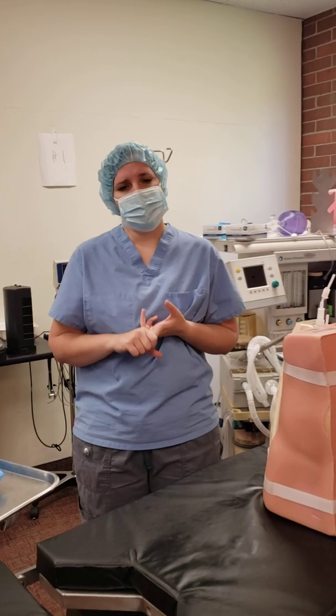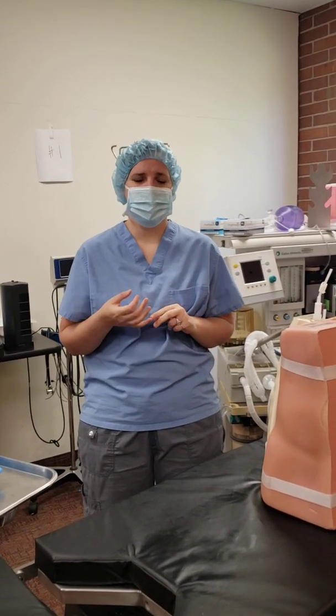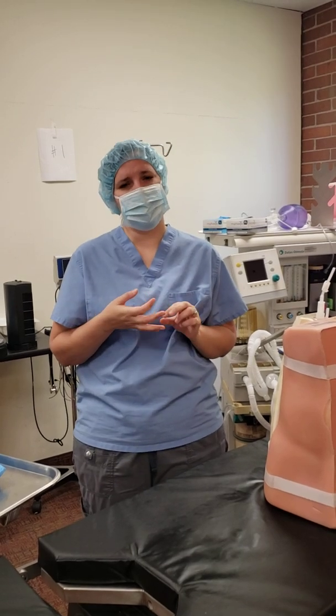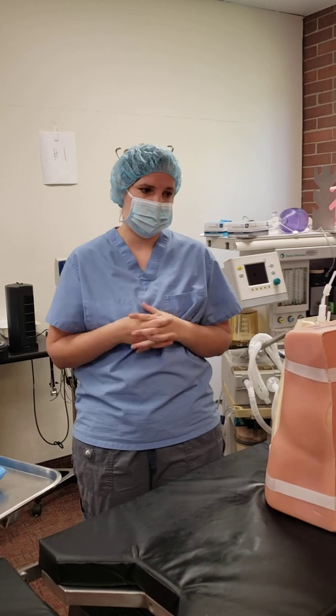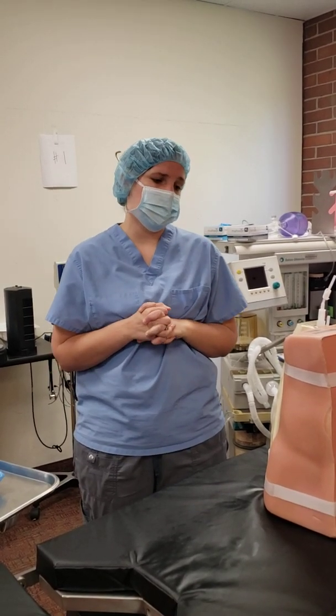She could have an incomplete or a failed block. There's a risk of tachycardia. And then also we have the potential of giving her total spinal. With that, she could get nausea, vomiting, hypotension, bradycardia, breathing difficulty, and even potentially death. But one of the biggest risks that could happen with her would be a post-dural puncture headache.